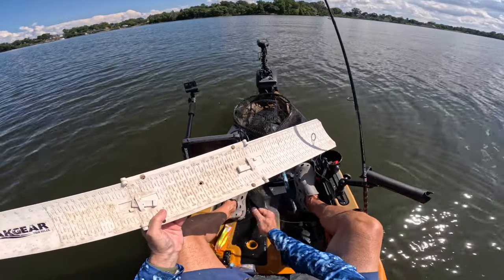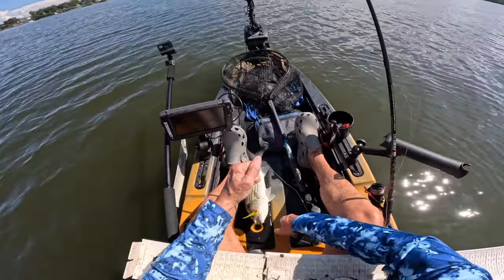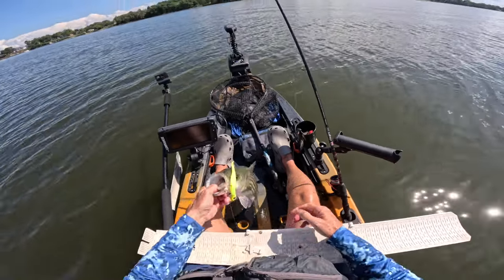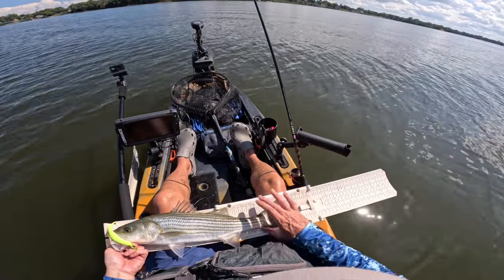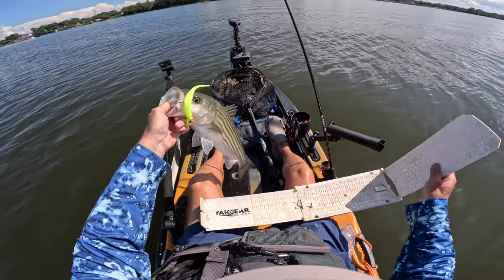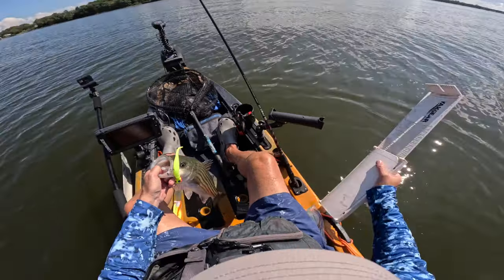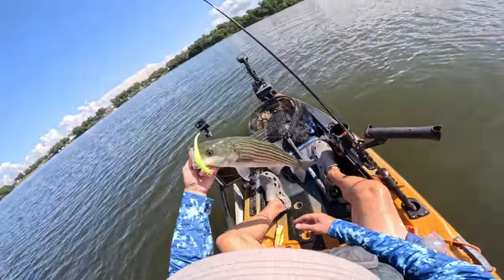Okay, all right, bud. All right, I'm gonna say he's gonna be 19. Oh yeah. Come on, baby. Oh, he's heavy. 20. 20 and a quarter. You're coming home, buddy. Thank you. Thank you for feeding my family. My granddaughter Zadie likes rockfish. Last time I brought them some. So, beautiful baby.